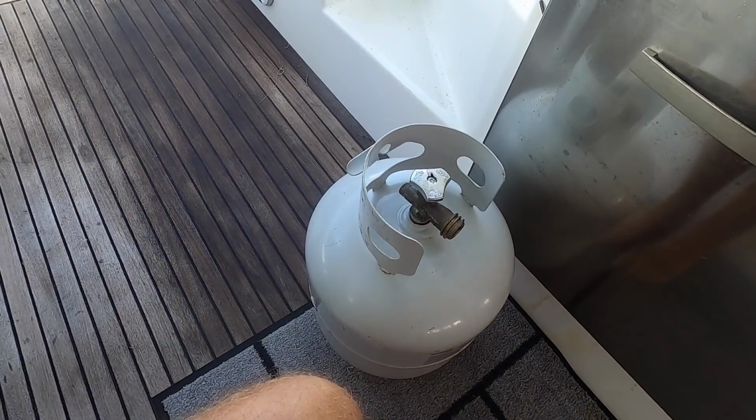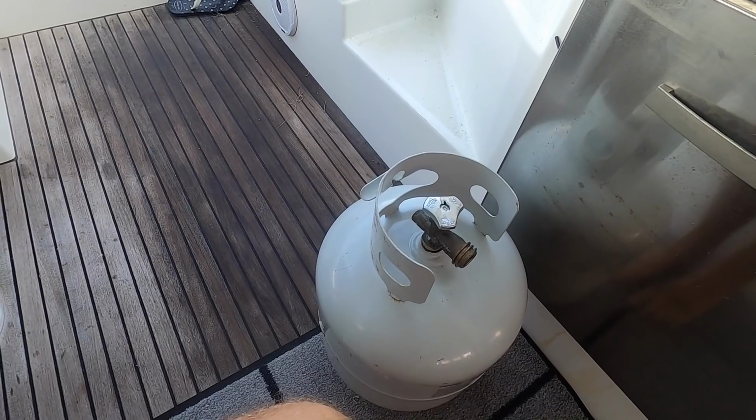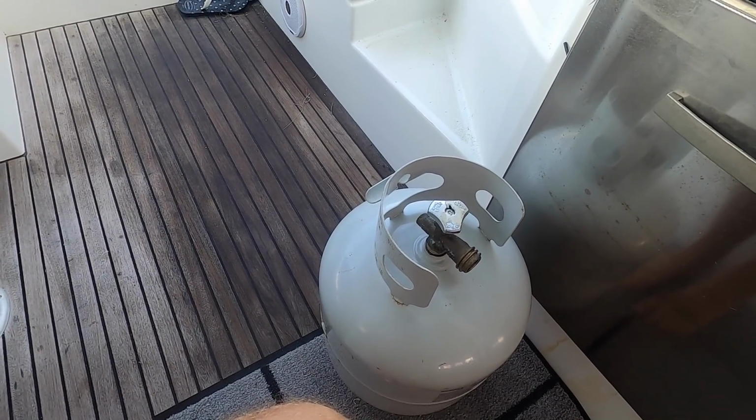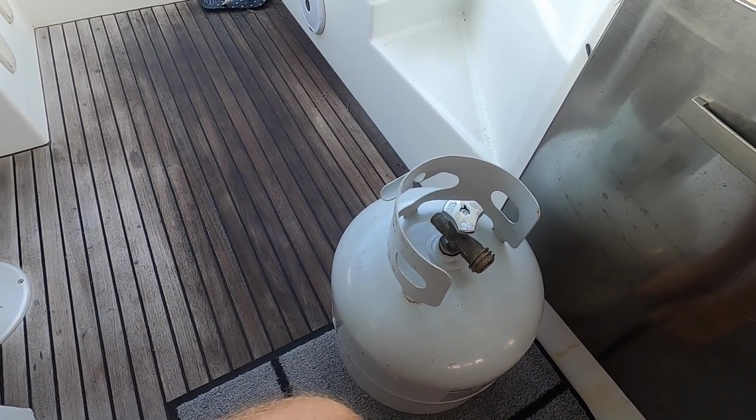We ran out of gas this morning, just as we were making coffee. So one of the jobs we need to do is to get our cylinder filled. And to do that, I need to mark it.